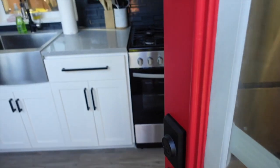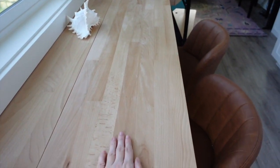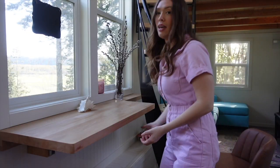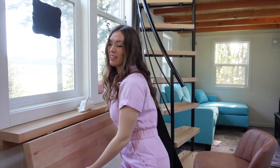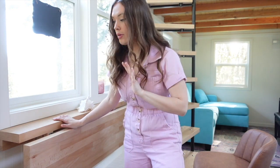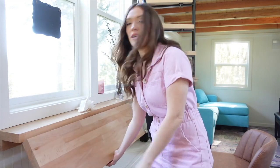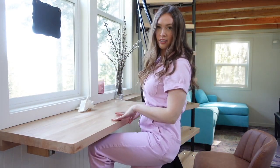All right, so when you walk into the tiny house, one thing I haven't really fully showed you yet is this table, and it goes down. How exciting. Oh, and also so much of what you see in here was all handcrafted by the builders. So this was their design. Yeah, I like to sit here and work on my computer.